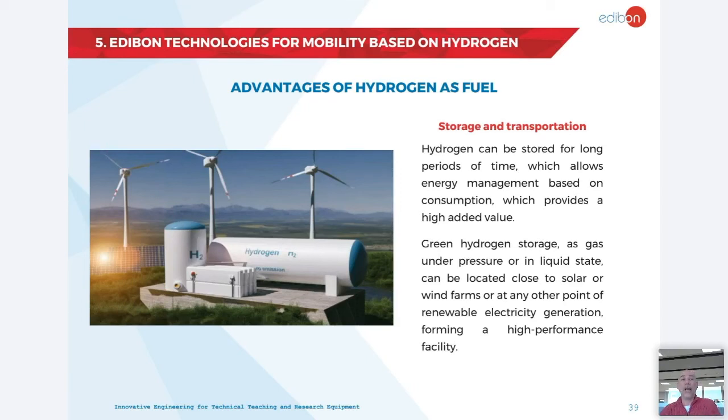Today, you can do the same with hydrogen, all right? As I said before, you go to a station and just fill in your tank by using the same pump, which has stored hydrogen instead of other fuel options, all right? Good.